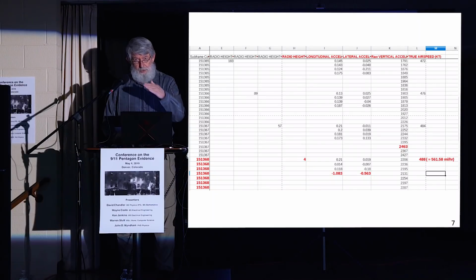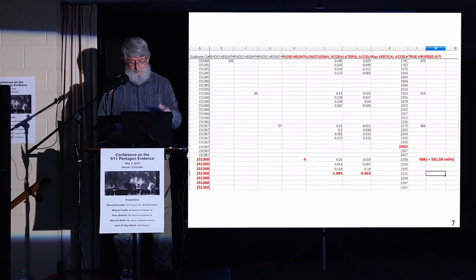In other words, the actual position of the plane indicated in the FDR has systematic errors in it, so it creates a cumulative drift of the data that had to be corrected repeatedly during the flight, because this is using inertial guidance, not GPS. However, the directional information was very precise.